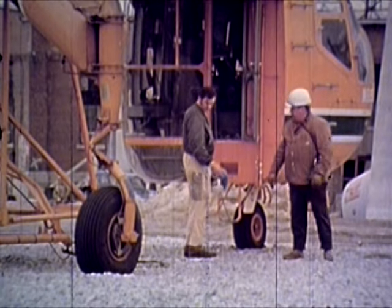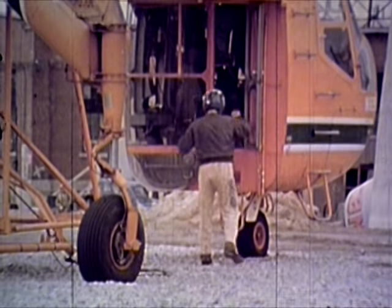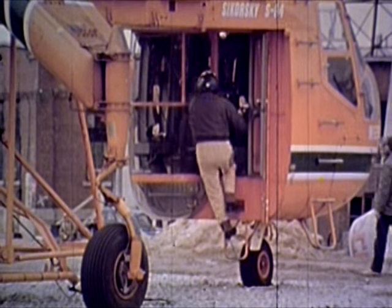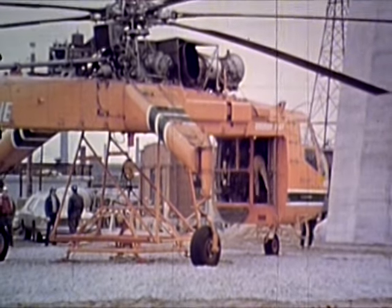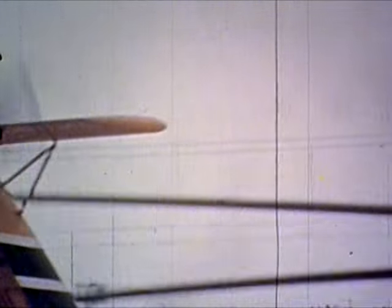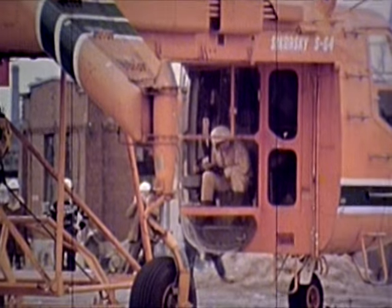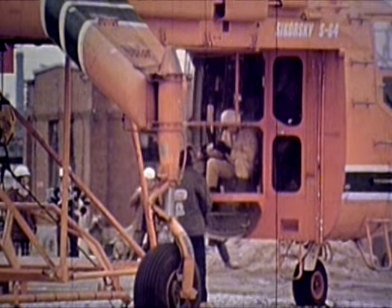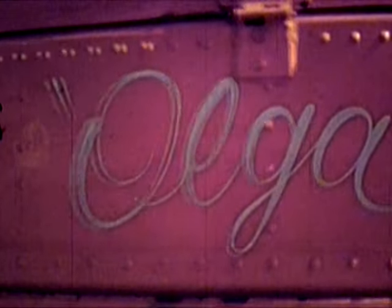The giant Sikorsky S-64E sky crane helicopter Olga, owned by Ericsson Air Crane Company of Marysville, California, has arrived at the tower site. From now on, Olga and her crew will be the stars of the show. Their main task, to hoist and place the 39 sections of the antenna mast. First, they remove the tower crane from the top of the main mast.